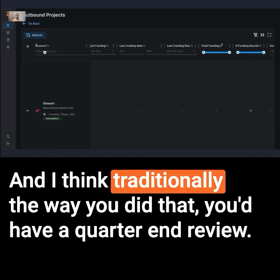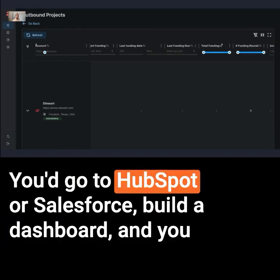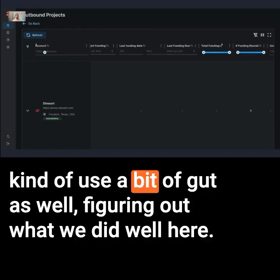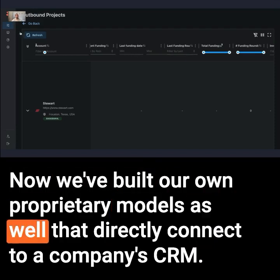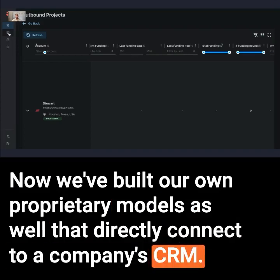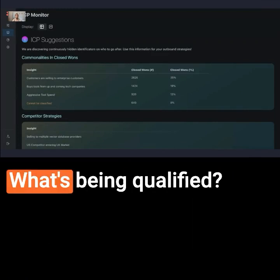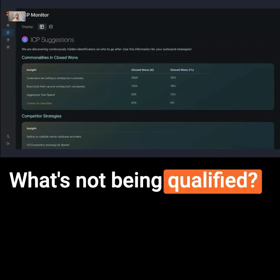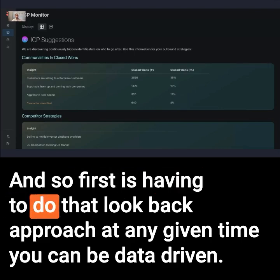And I think traditionally the way you did that, you'd have a quarter-end review, you'd go to HubSpot or Salesforce, build a dashboard, and you kind of use a bit of gut as well, figuring out, well, we did well here. Let's try to focus on that more. Now we've built our own proprietary models as well that directly connect to a company's CRM. And what they're doing is at any given time, they're analyzing your deal. What's being qualified? What's not being qualified? What's winning? What's losing?